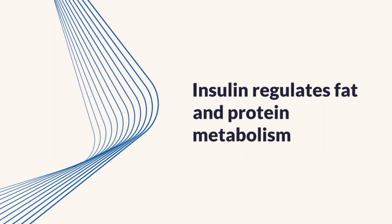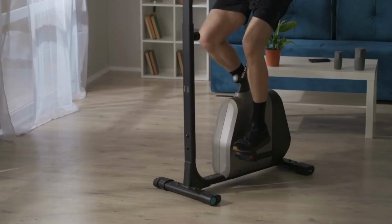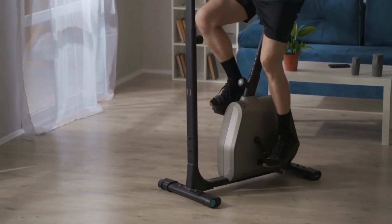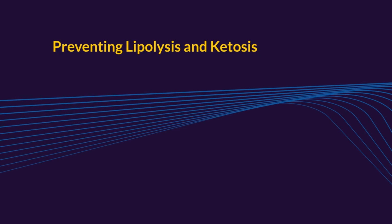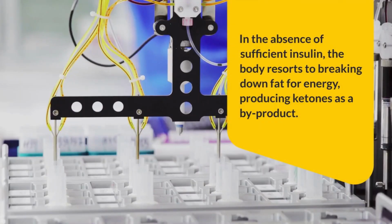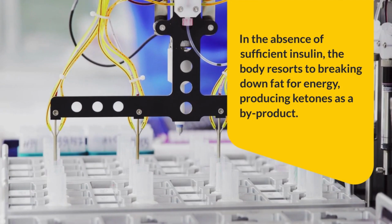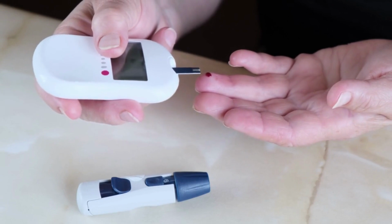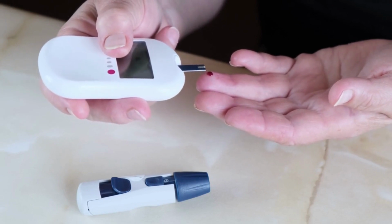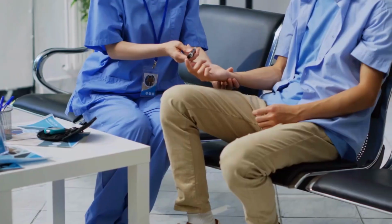Supporting fat and protein metabolism. Insulin doesn't just handle glucose, it also regulates fat and protein metabolism. It helps store excess energy as fat in adipose tissue and promotes protein synthesis, essential for muscle growth and repair. Preventing lipolysis and ketosis. In the absence of sufficient insulin, the body resorts to breaking down fat for energy, producing ketones as a byproduct. While ketones can be used as an alternative fuel source, excessive ketone production leads to ketoacidosis, a dangerous condition common in uncontrolled diabetes.